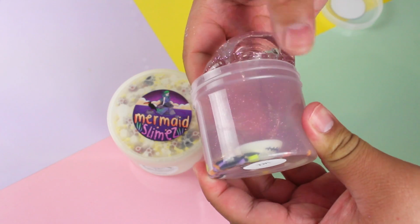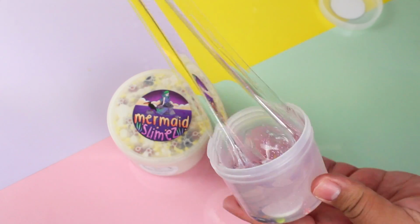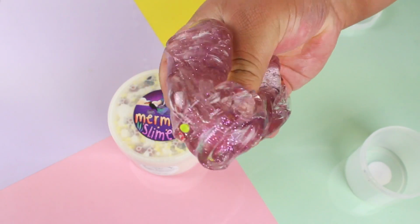It is a clear slime and it's super pretty because it has a bunch of glitter in it. And of course, the Jack skeleton charm. It's just amazing. It was a great texture, really holdable clear slime, and I liked it.